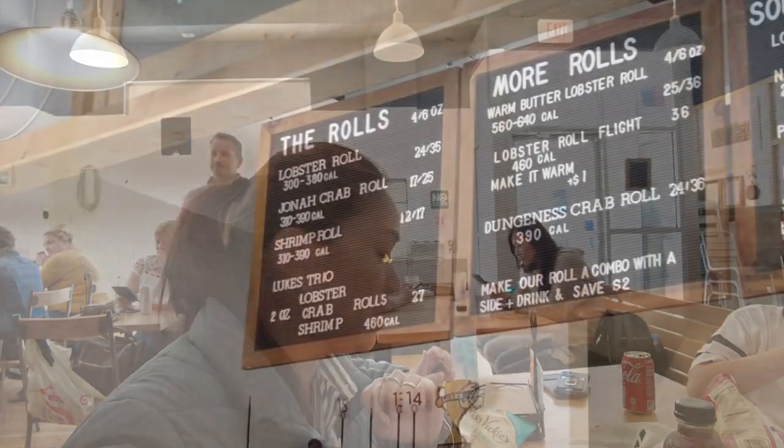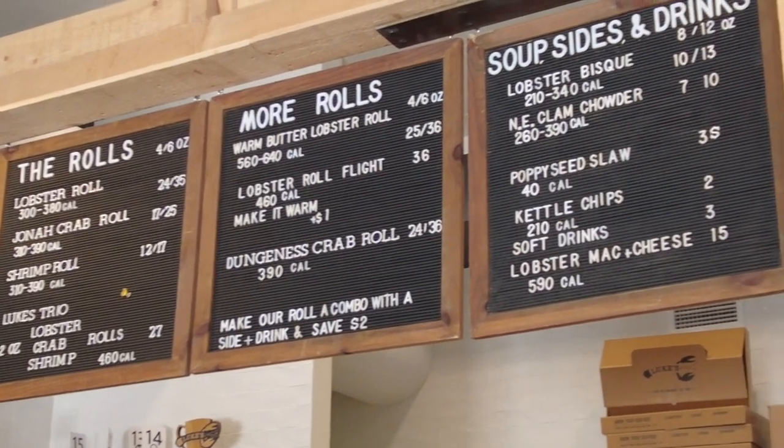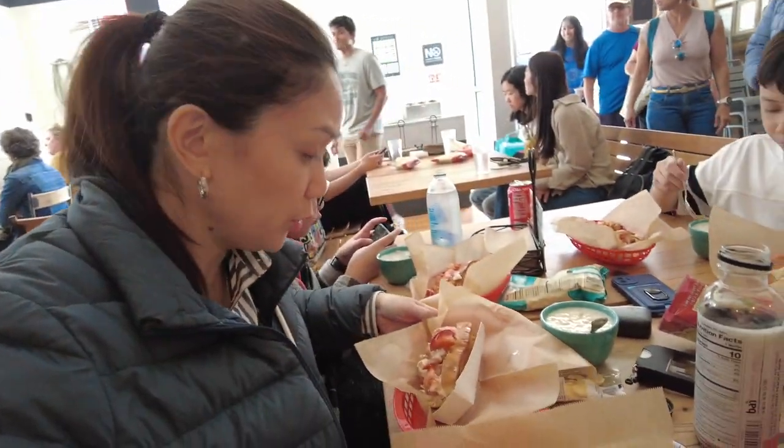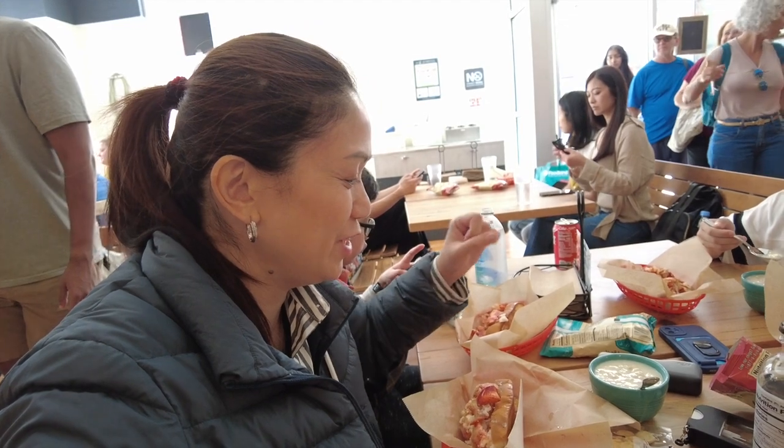We're already here at Luke's Lobster. That's their menu. We already have our orders. We got the combo for I don't know how much. I forgot that.